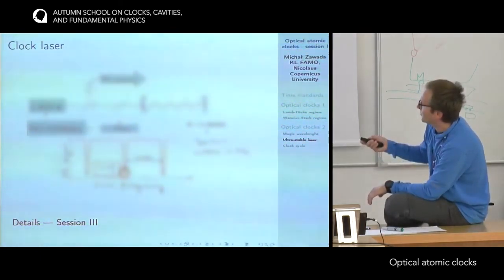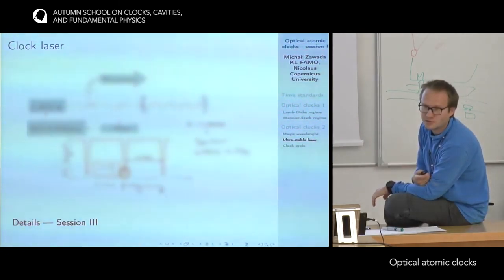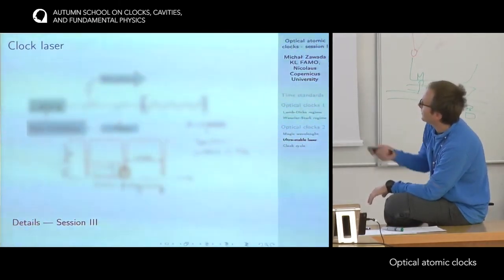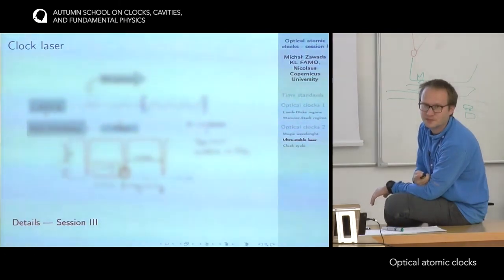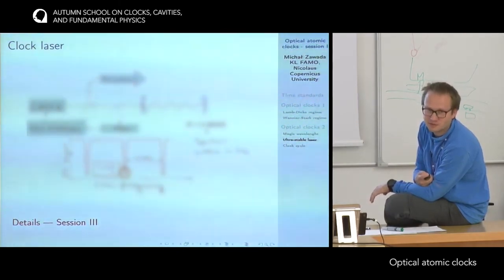And you can lock your laser on the top of the mode, so you easily can go with your laser below Hertz. That depends on the signal to noise. And you have to apply some fast feedback to your laser. In the case of a diode laser, it really must be a fast feedback.